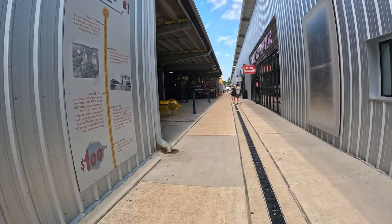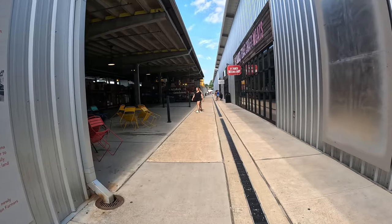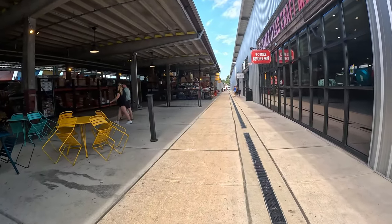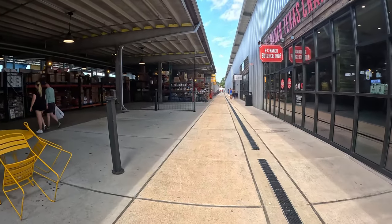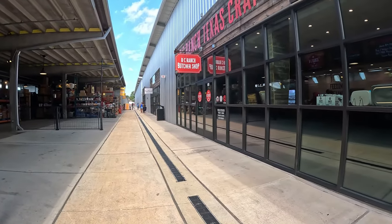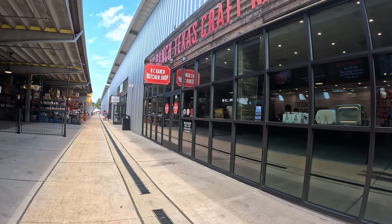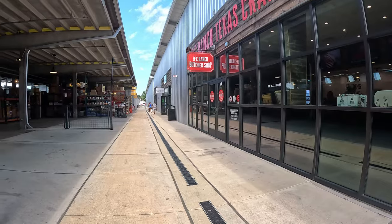And then there's the Egg House over here. You can get all fresh eggs and produce and stuff. Well, not produce, but fresh eggs and dairy. So RC Ranch Butcher Shop, as I said, most of all their meats come directly from their ranch. We're gonna take a quick peek.